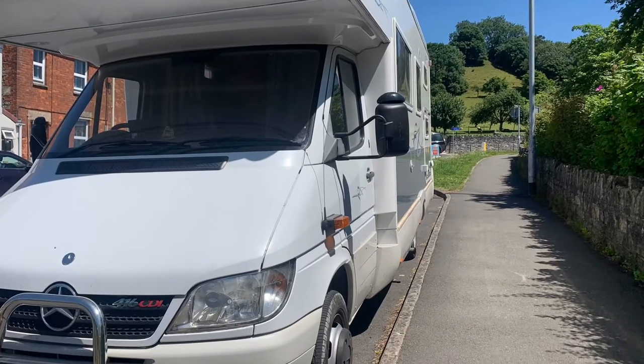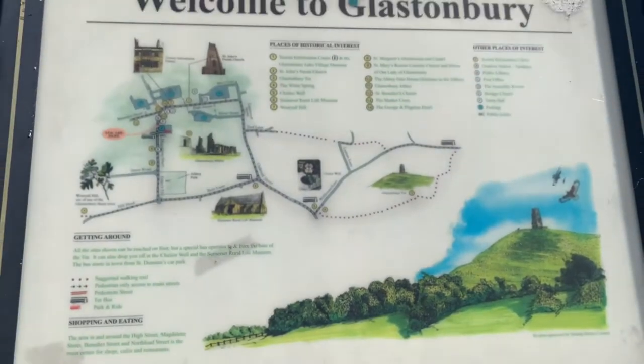Found this park up at the side of the road and went to explore Glastonbury town to begin with.